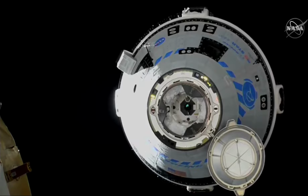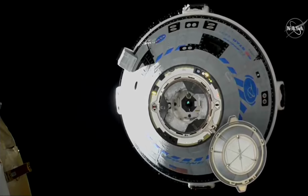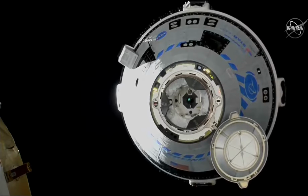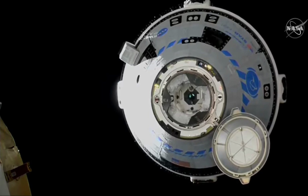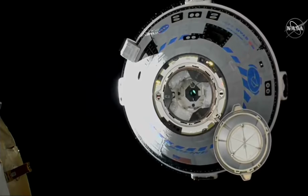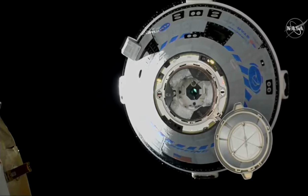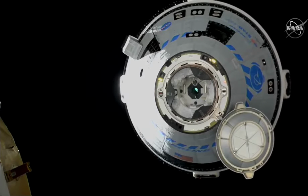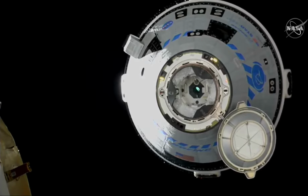Station Houston, space to ground 2. Houston is go for final approach. Stand by for final approach initiation call. Station copies go for final approach and standing by. And you heard there the crew being advised that the teams are go for final approach.